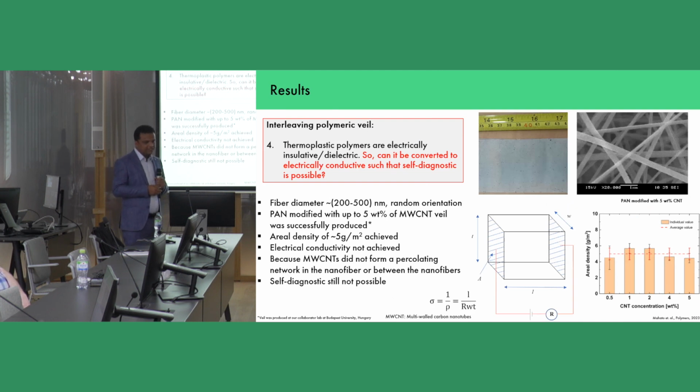As it is a thermoplastic, it's not electrically conductive. So what we tried to do was add multi-wall carbon nanotubes. And this was produced at Budapest University by our collaborators. We tried to make it conductive so that it can be used for self-diagnostic purposes. However, manufacturing of these polymeric veils, PAN polymeric veil with multi-wall carbon nanotubes, was a success, but the desired conductivity that is needed for self-diagnostic purposes was not achieved.